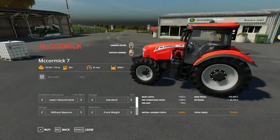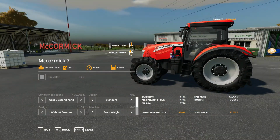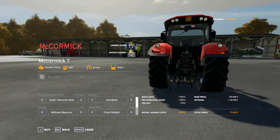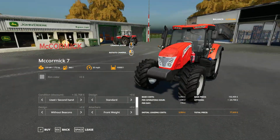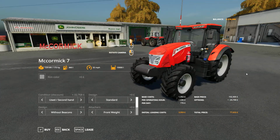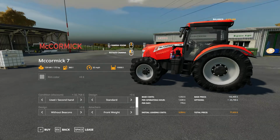The McCormick is nice, but remembering its issues, which I'd completely forgotten about with this rear end, I think we're going to go with the Case. Who wants to fix this McCormick for me so that I can use it in another series? Answers on a postcard. I'd love it if somebody fixed it though. I'd love to get to use this tractor.